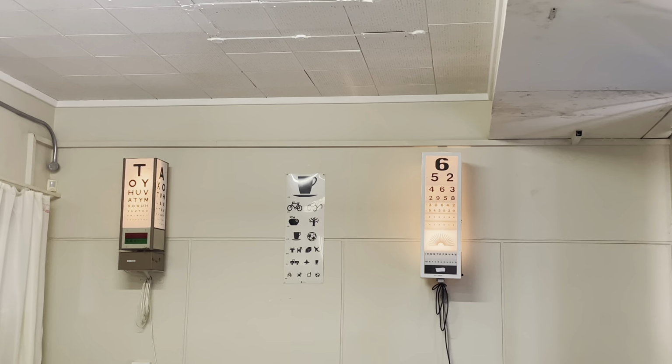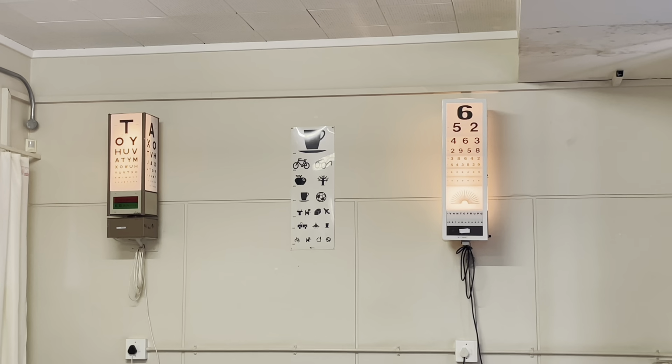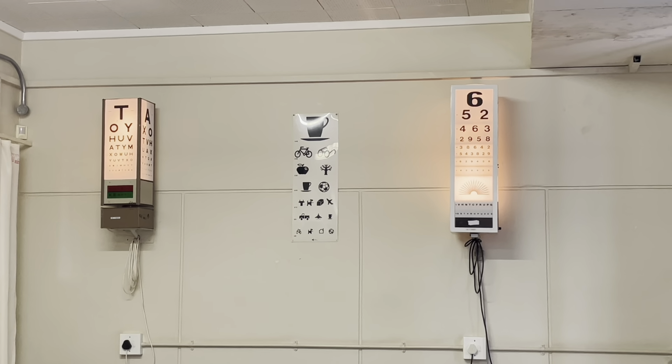So this is where we test visual acuity. We bring patients here to read these letters or words. You probably have seen this somewhere if you went to an optometrist. So yeah, I just wanted to show you guys.